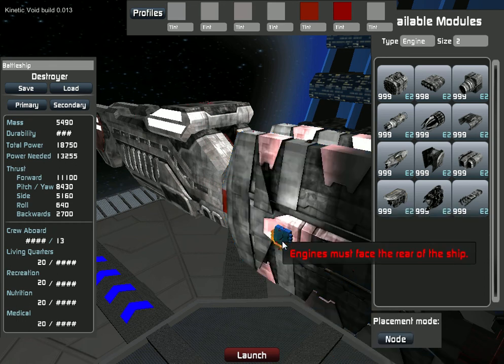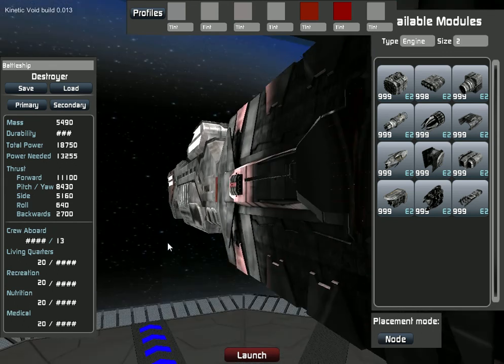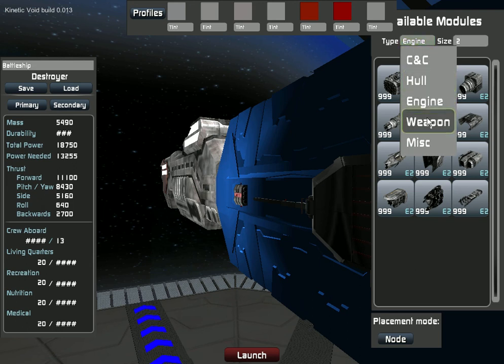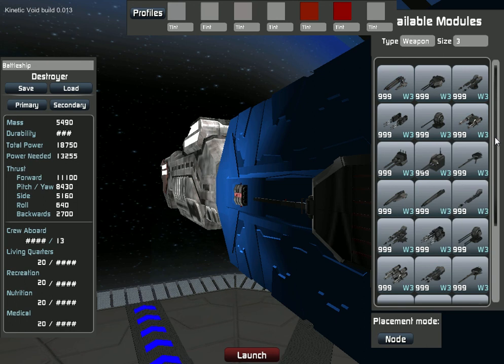Node mode. There we go. It's the same. I'm just not going to place it. Now, that's a pretty big gun. If you were to take this cannon, give it 3 barrels, and make it a size 3. Actually, let me see if I can't find something like that. Well, we have that. Well, tri-barrels.